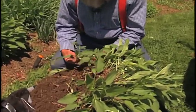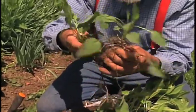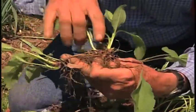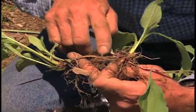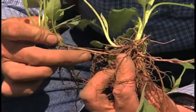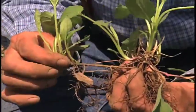If I tease out a section of this Rudbeckia, you'll see how the plants grow. With an underground rhizome that connects the older plant with the daughter plant, all you need to do is cut that there and you have two separate little plantlets.